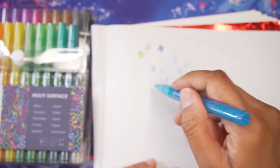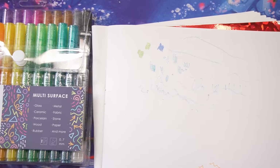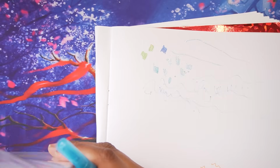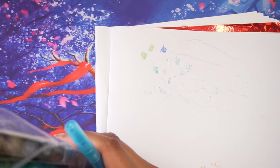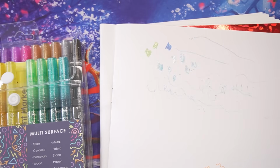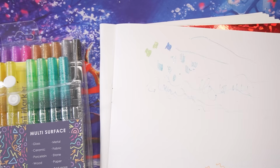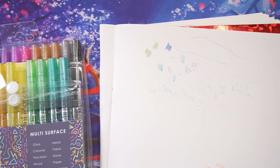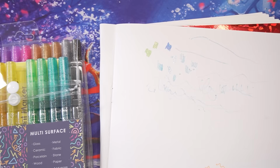Well, this one doesn't seem very good, so it's really disappointing. If I find that these do not work, let's try another one. If these do not work, then I am going to contact Graby, I think, because that's not really good, is it? If you buy a product and then the markers don't work.